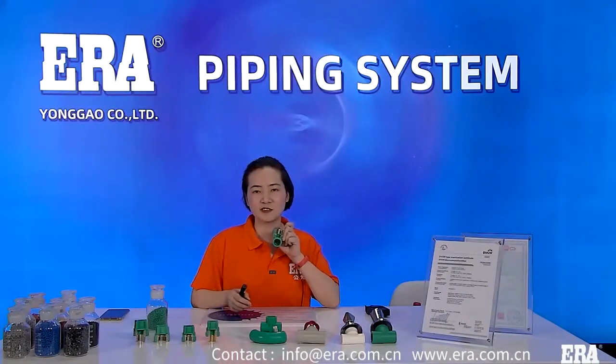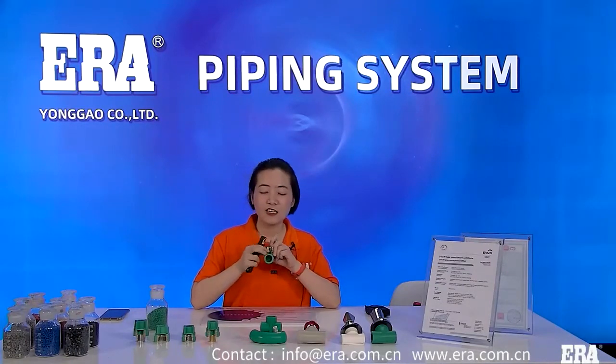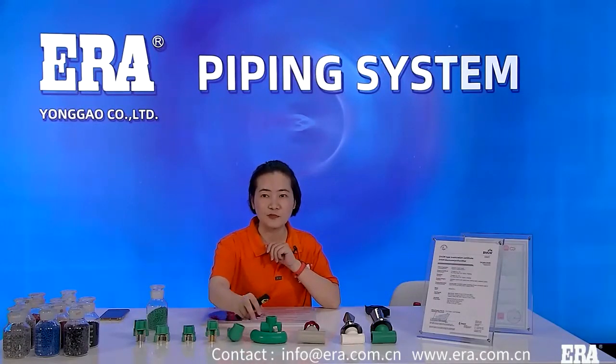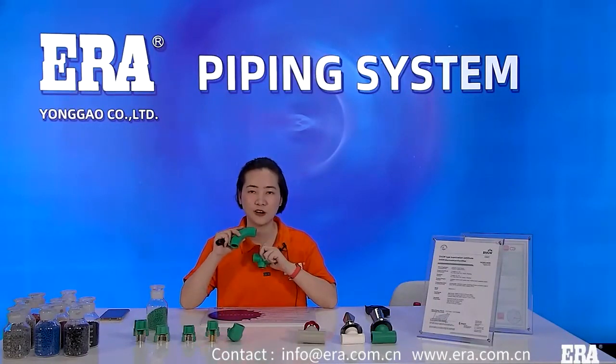As you can see this one in my hand, it has 5-groove design, and this makes the brass part and the PPR part connected tightly together, therefore prevent water leakage. As for pure PPR fittings, we also have some unique designs. As you can see, this is what we call a cross, and this is what we call a long bend.